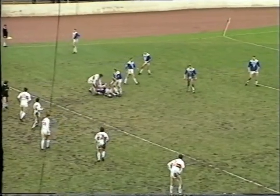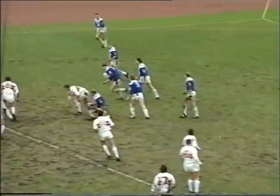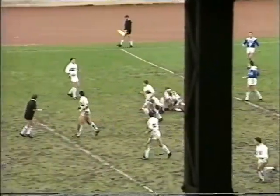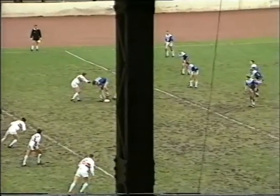Good ball handling skills from the Saints there. You can see they certainly have the class. They put it together and spread it out. I say Roy Haggerty is a very elusive character. Always gets this ball out, and good running from Paul Loughlin. But the Saints still in possession.